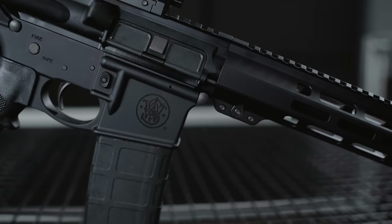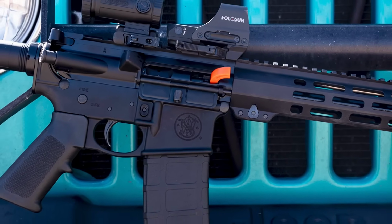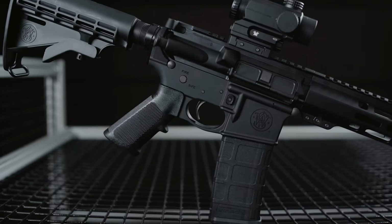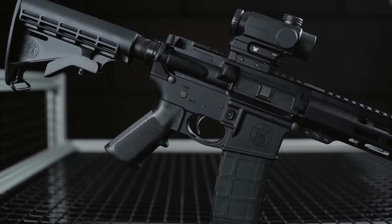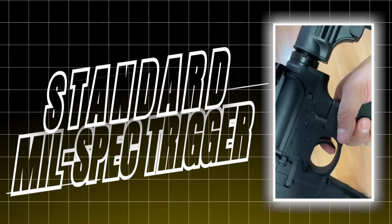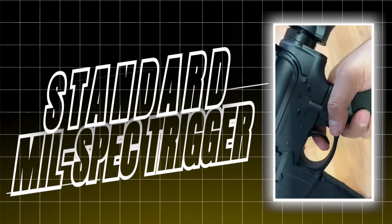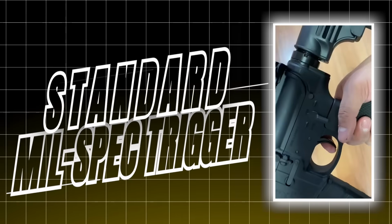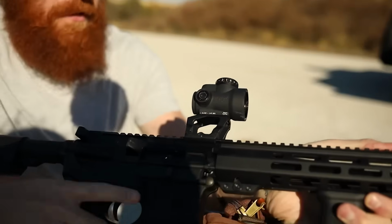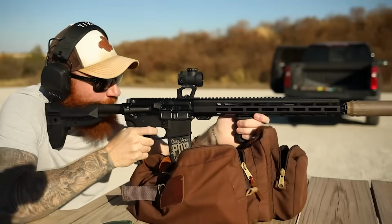You've got a Carpenter 158 steel bolt, magnetic particle inspected, and high pressure tested. The gas key on the bolt carrier is properly staked, and the overall machining on the carrier group looks clean and consistent. The rifle includes a standard mil-spec trigger, which has that slightly gritty feel most people expect, but it's reliable and breaks around 6.5 pounds. For a budget-friendly rifle, that's entirely workable. And if you ever want to upgrade, aftermarket drop-in triggers are widely available and easy to install.